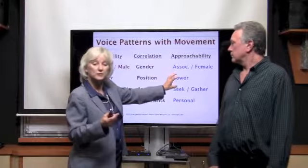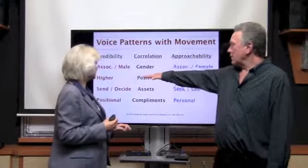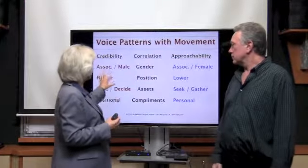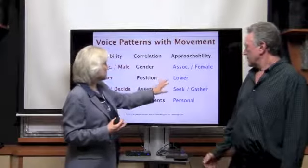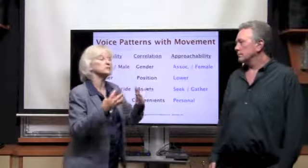Approachability is great for gathering information, but they don't have quite the position, and that's only in that category of position. The credible person is easier to send information and to decide. The approachable, again, is seeking information and gathering information. They may not get to that decision point as easily.